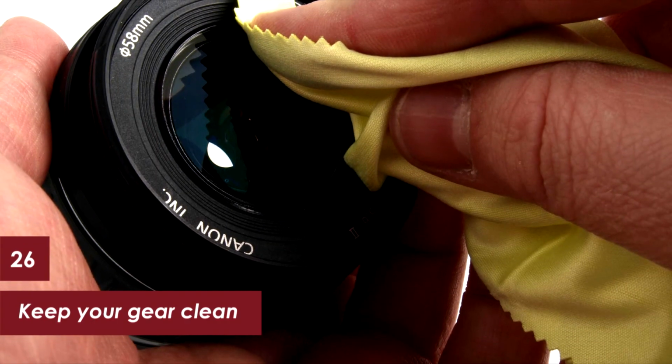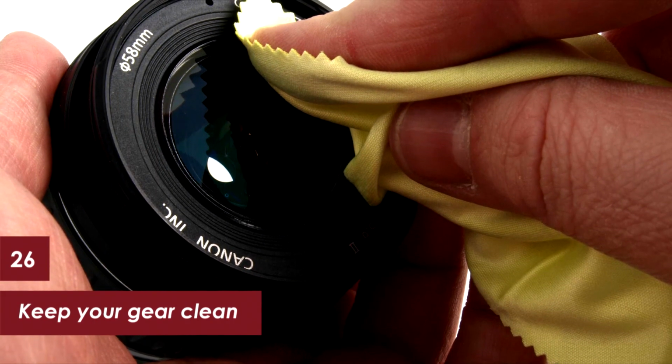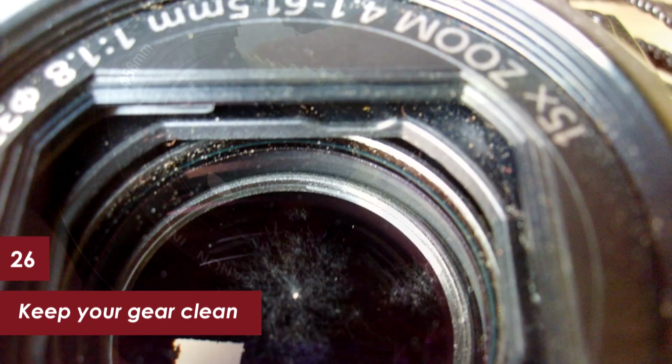Number 26. Keep your gear clean. Smudges on your lenses and sensor can mess up your captures. Too many travelers have come home from a trip thinking they got lots of great pictures only to find a smudge on every single one.